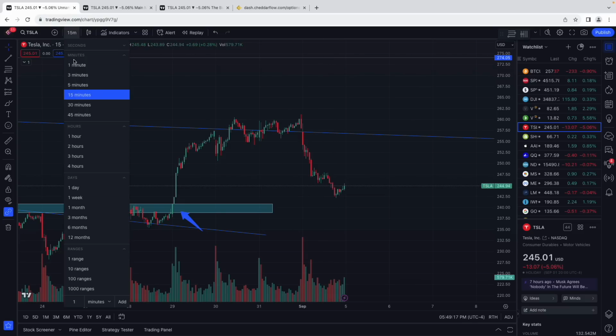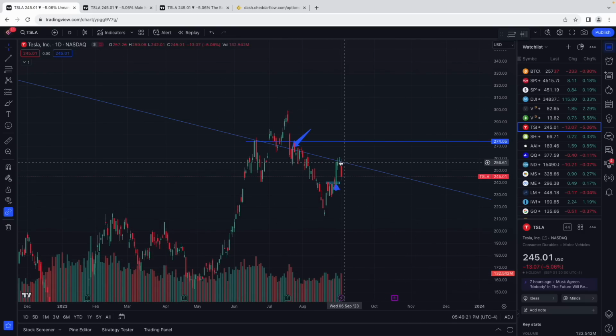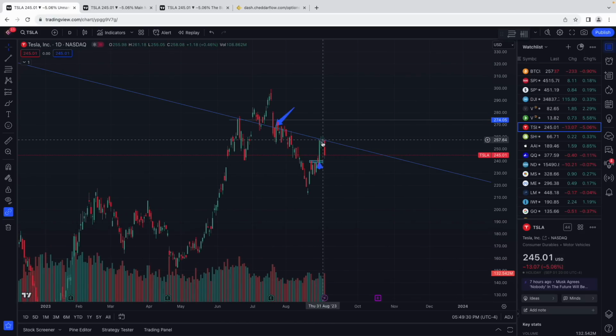So as of now, just based on the daily chart, if we go over here, you can see hard rejection off this trend line. It doesn't look like price wants to get above anytime soon. You'd have to see a clear break back above roughly 257, 258 in order for that to be the case. But at the moment, clear rejection here. Its next key support is around 240.